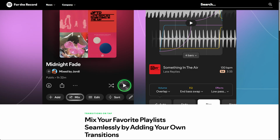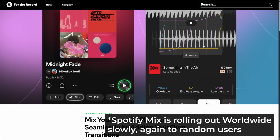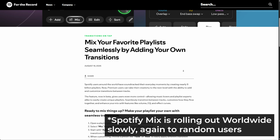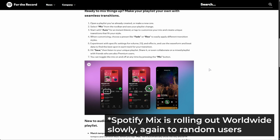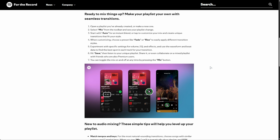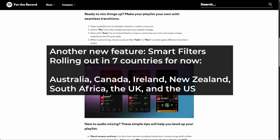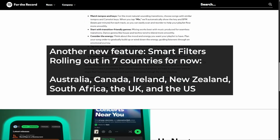The same goes for Spotify Mix, which allows you to make your own transitions between songs and things like that, which does seem like a pretty cool feature, but again, it is rolling out slowly. You need to be within a lucky few selected as it slowly grows in randomized users. I guess this is their way of testing it out just to make sure their servers don't get overloaded if everyone changes to lossless, for example, etc.